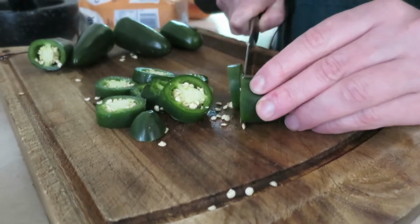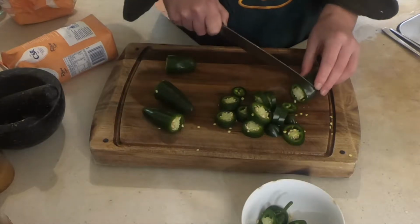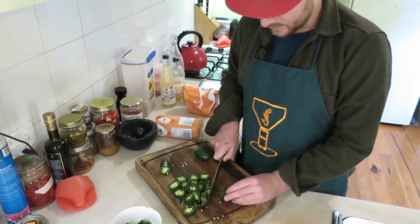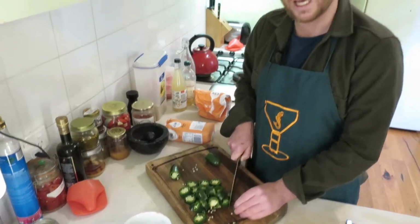Jalapenos, I don't love. That green flavour, the chlorophyll flavour gets a bit much, I think, for me sometimes. I've seen these listed as a dessert ingredient because they do come across quite sweet, sweet and spicy. So you could put them on ice cream, people do like candied bacon.